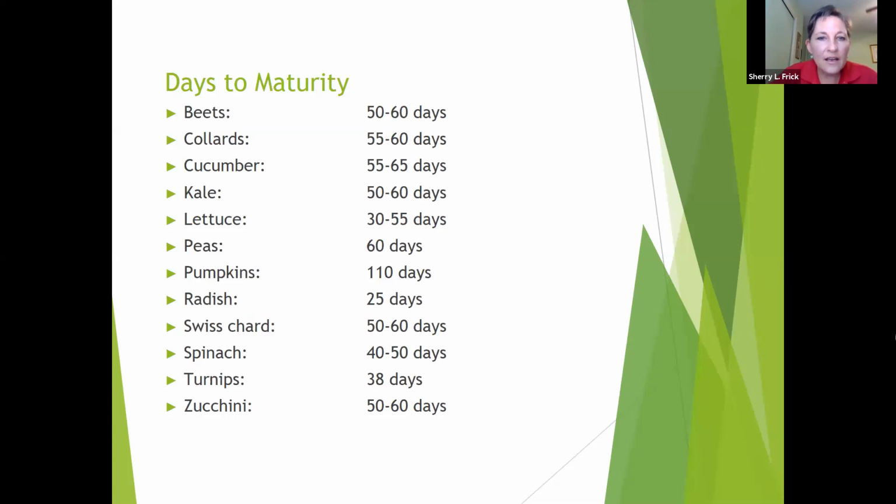There are some things that mature very quickly, and that would be radishes and lettuce. And spinach is a little bit behind that at 40 to 50 days, and turnips are pretty fast too. So for these things that mature quickly, you can have a succession of plantings of those vegetables.